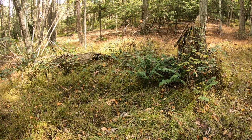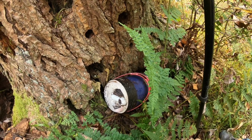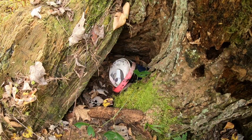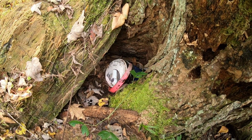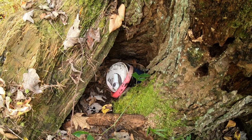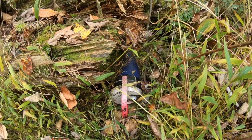Now for a Geosense challenge. Location number one. Is this geocache by the rotten tree stump? Location number two, is this geocache down in the hole by the tree stump? Location number three, is this geocache under the down tree?